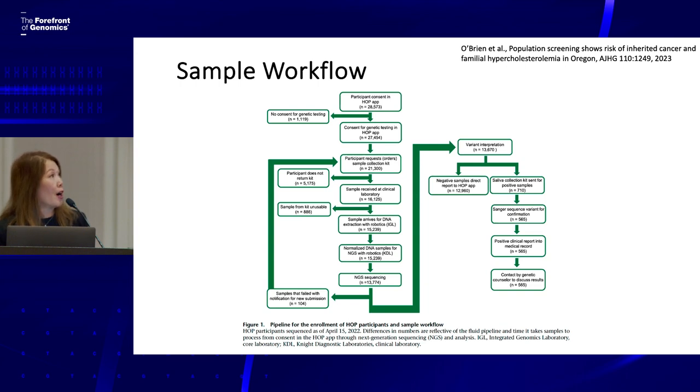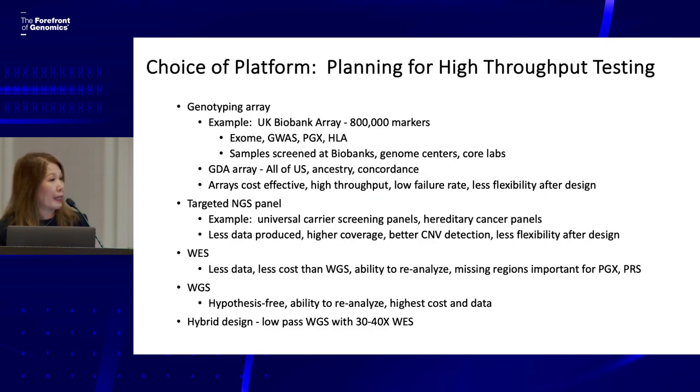Choice of platform for high throughput testing. Just a couple of examples here. Genotyping arrays, I think, were popular maybe a little bit in the past. UK Biobank's project had an array of 800,000 markers. And this is perhaps better suited for biobanks, genome centers, and other core laboratories. All of Us is using a GDA array as part of their testing process, so they're reporting on ancestry from this array as well as doing concordance. Arrays are cost-effective, high throughput, low failure rate, but of course there's less flexibility after the design.